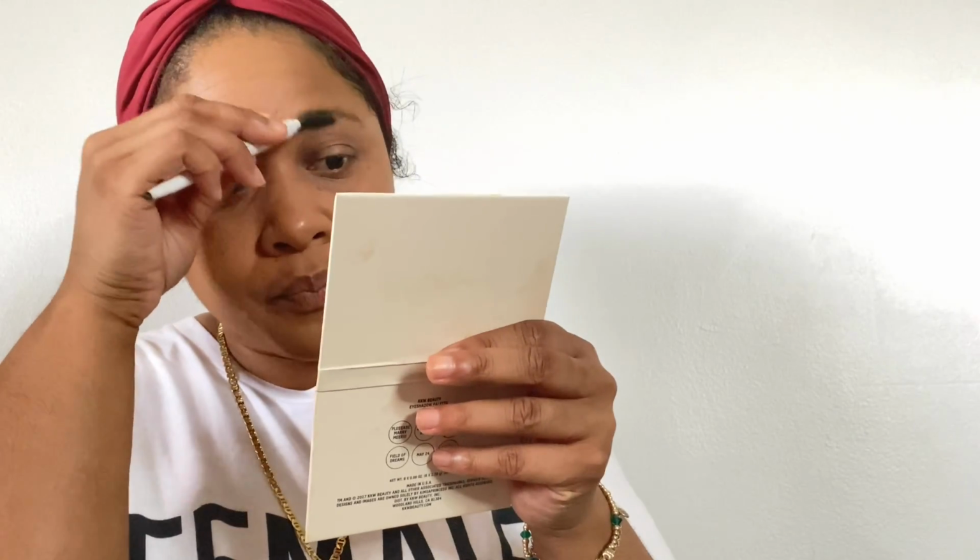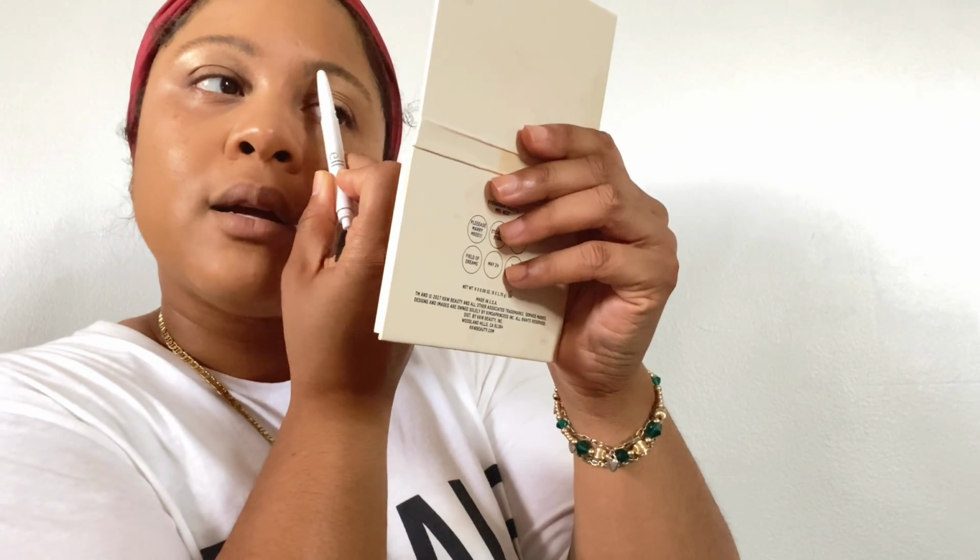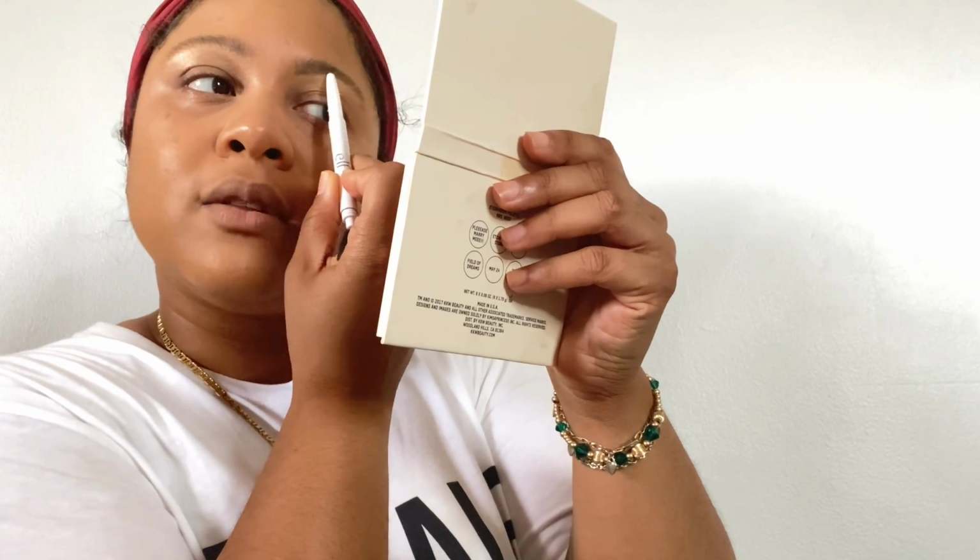What I like to do is kind of comb up the hairs on my brows so I can really see what's going on. Comb them up, right? Then we're gonna start lining them. And don't try to make your brows look like someone else's. Follow your natural arch of your brow. As you can see, my brow starts low and then it gets a little bit higher and then it goes that way. So try to follow your natural arch because then it looks more natural that way.